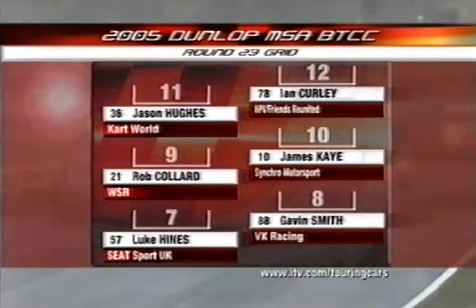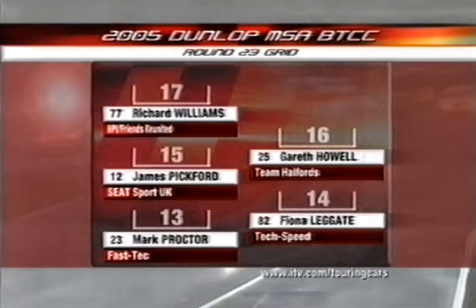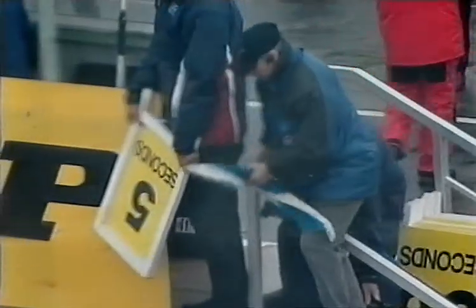Jason Hughes and Ian Curley are next up, ahead of Mark Proctor and Fiona Leggett. James Pickford and Gareth Howell are next up, and at the back on his own is Richard Williams in the Lexus. The cars have lined up on the grid. We're ready to go for the second race of the day here at Knockhill, and it's going to start with a flag. The lights have gone wrong, and so it's a completely different way of starting this race.